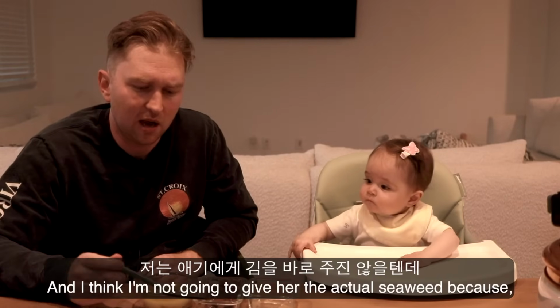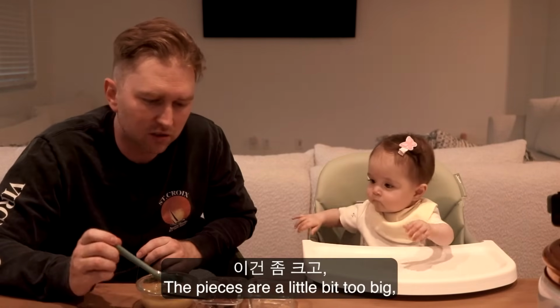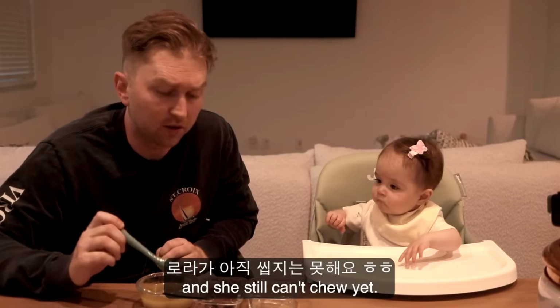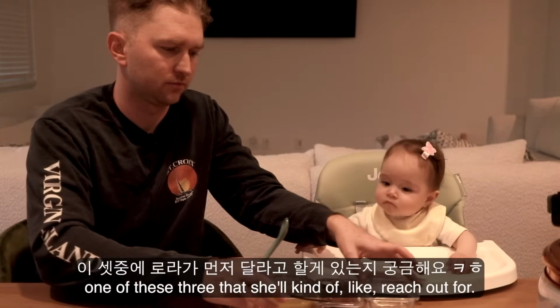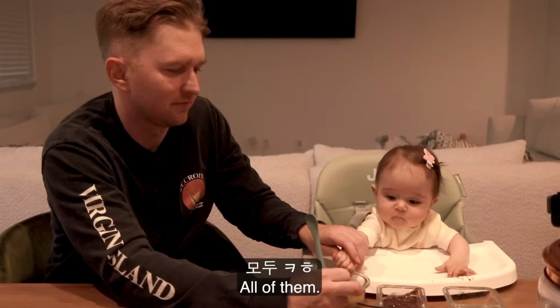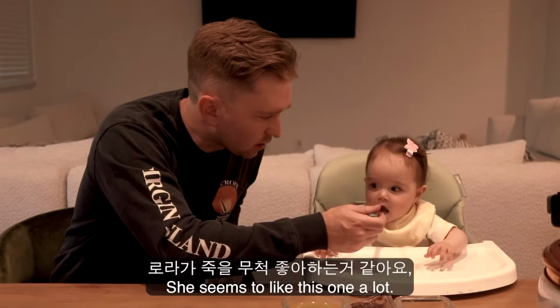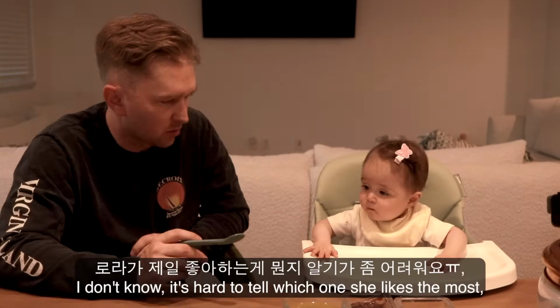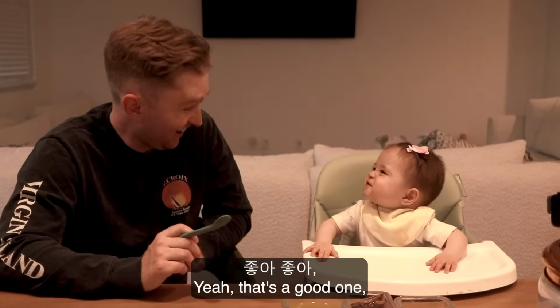And I'm not gonna give her the actual seaweed because it's kind of hard for her to eat. The pieces are a little bit too big and she still can't chew yet. Okay, I'm curious if there's one of these 3 that she'll kind of reach out for. Well, kind of all of them. All right. Okay, we're gonna give her a little more of the juk. She seems to like this one a lot. I don't know, it's hard to tell which one she liked the most, but I'm really glad that she liked them all. So, yeah, that's a good one, huh?